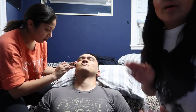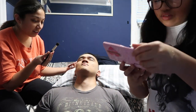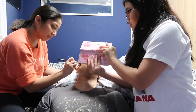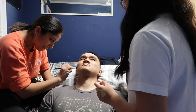I'm going to go to the eyeshadow. So I'm using the Too Faced Chocolate Bar. Oh, shit. Did you hear the crack? Yeah. Is that my face? This smells like chocolate too. That's the one you ate, remember? Oh yeah. It tasted like chocolate! I want you to look at me.